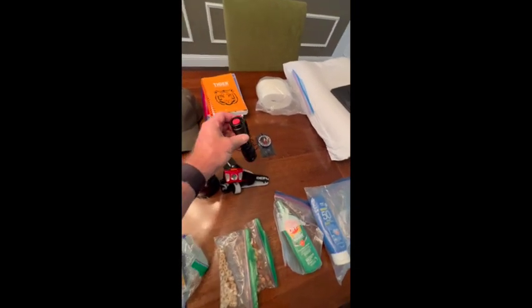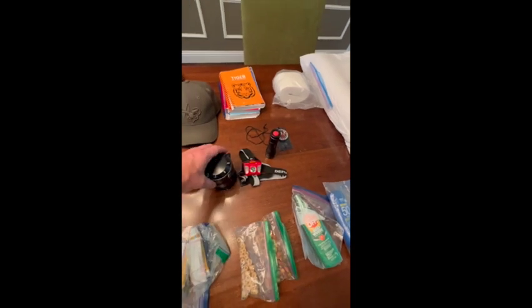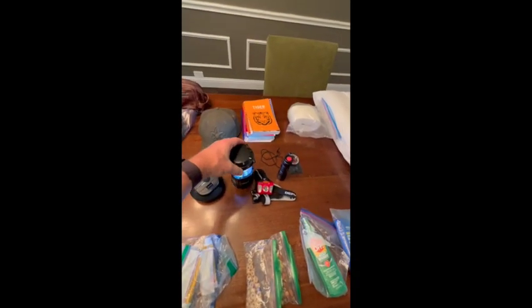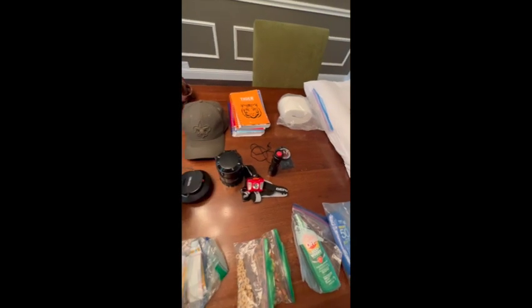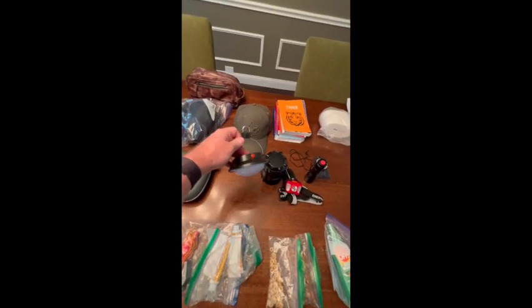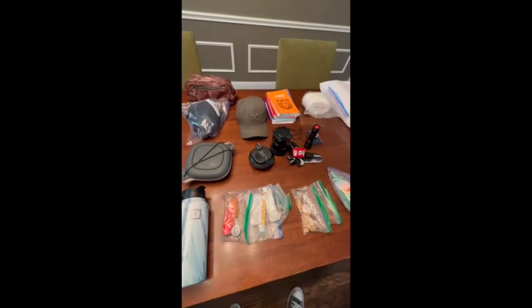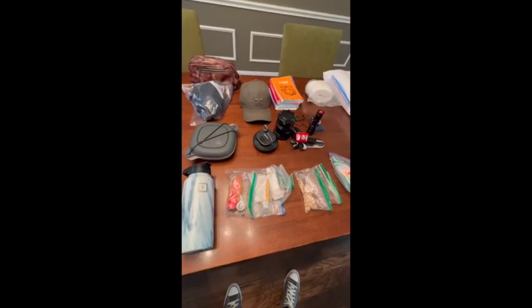Again, Amazon, very good resource for that. Maybe inside your tent, right? Late at night, you can hang this from, I don't know, something at the top. This is another variation of that same idea. So that's some ideas on flashlights. You don't have to limit yourself to one. You can bring more than one if you want.